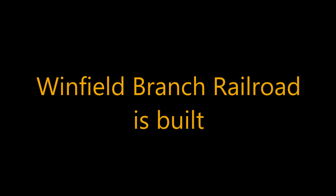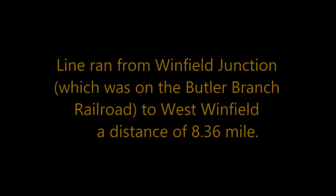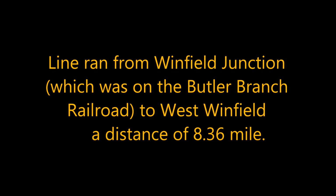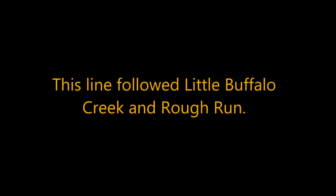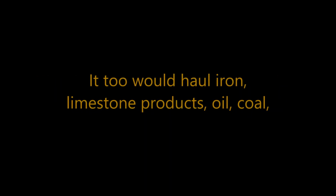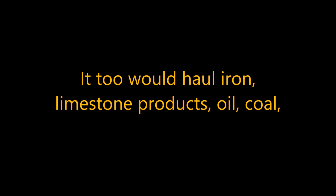This line ran from Winfield Junction, which was on the Butler Branch Railroad. The line ran from the Butler Branch Railroad, Winfield Junction, to West Winfield, a total distance of 8.36 miles. The line followed Little Buffalo Creek and Rough Run, and it too hauled iron, iron ore, limestone products, oil, coal, and various other materials.